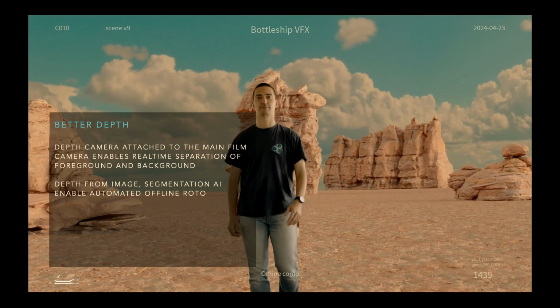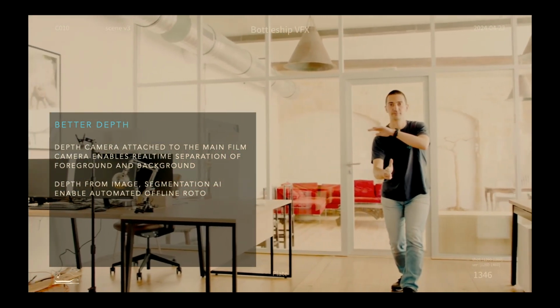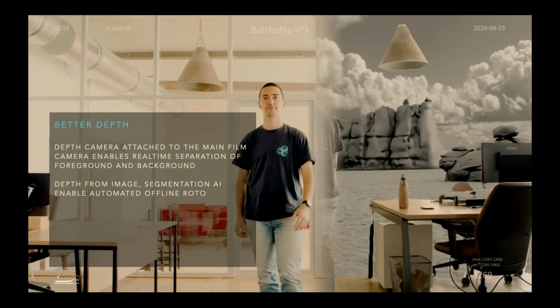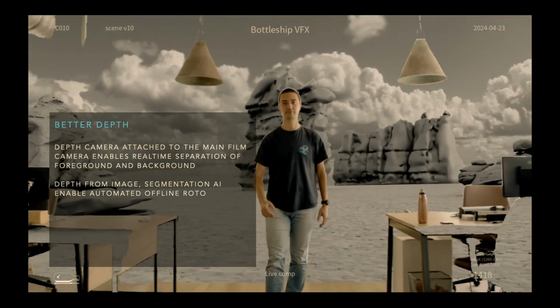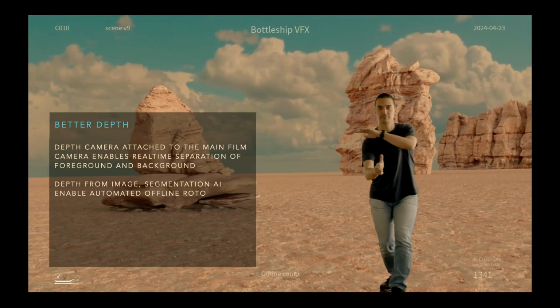So the improvements here are that the depth is much better. We used to not have any depth at all. So we now have a depth camera that we attach to the main film camera, and this lets us separate the background from the foreground in real time without any processing, any AI inference, anything like that.